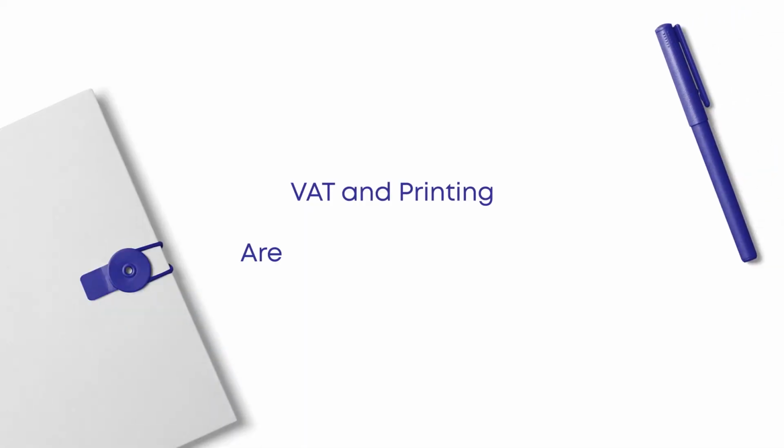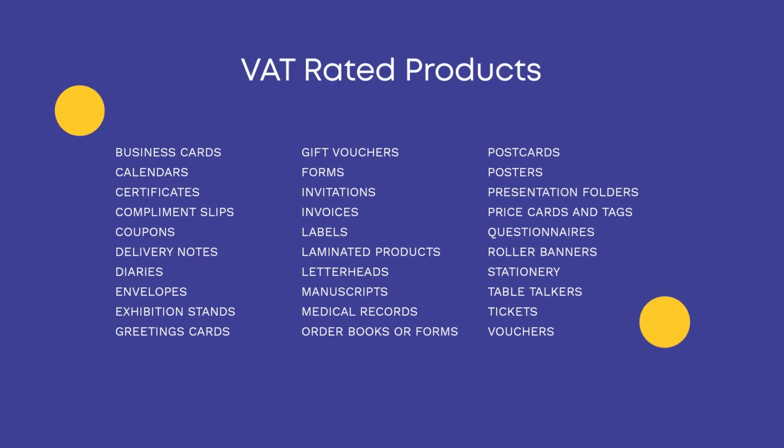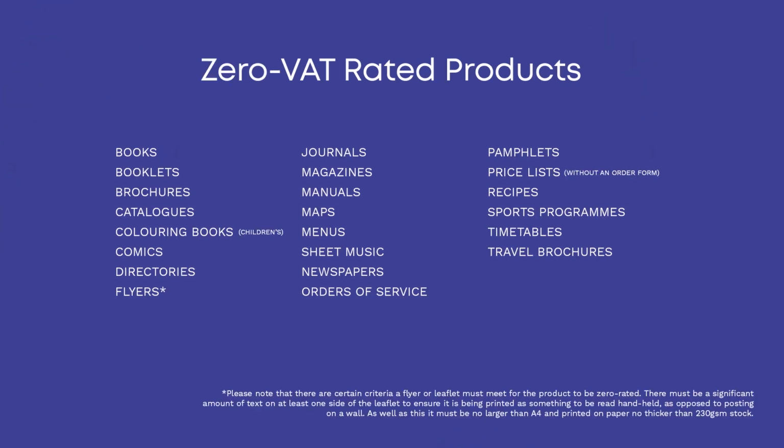VAT and printing. Are all printed products subject to VAT? Some items are tax-free, but there are a few printed materials you will need to pay VAT on. Here's a list of all the print products that are VAT-related. These are all the print products you usually don't need to pay VAT on.